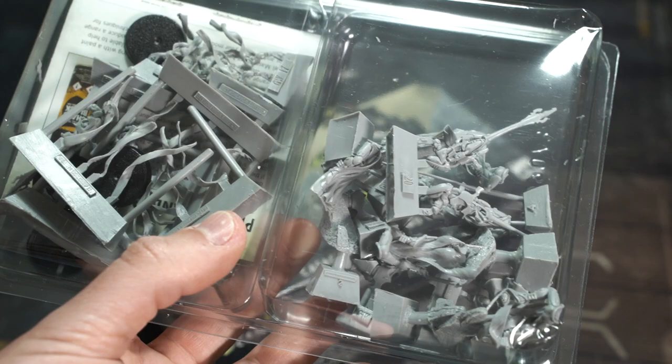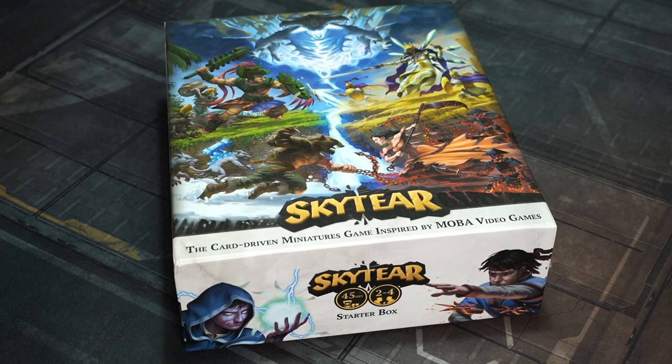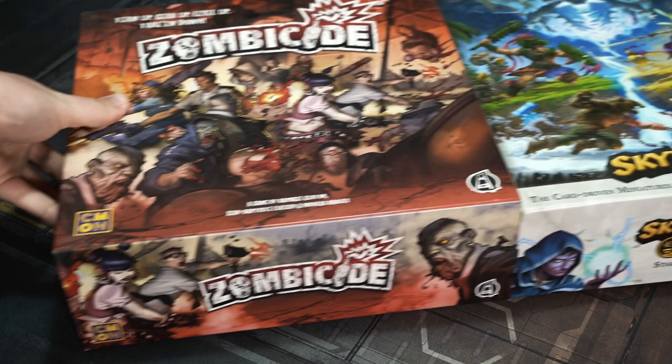I've also got this cool box of Eldar Shadow Spectres that a fan of the channel, Whitehammer, sent. Now, not strictly Warhammer, but still definitely miniature games. I have the Skytear box set that I keep meaning to try to paint, but I just never get round to it. And I also have the first version of Zombicide, which has tons of miniatures inside.